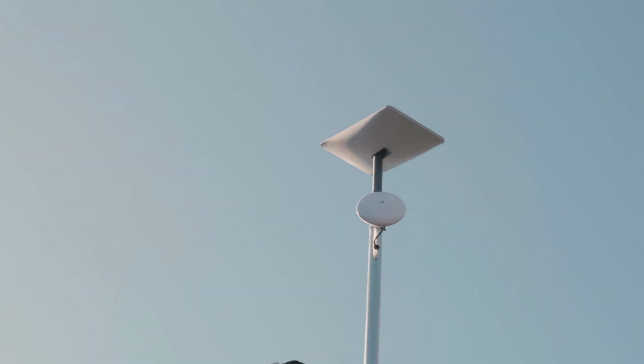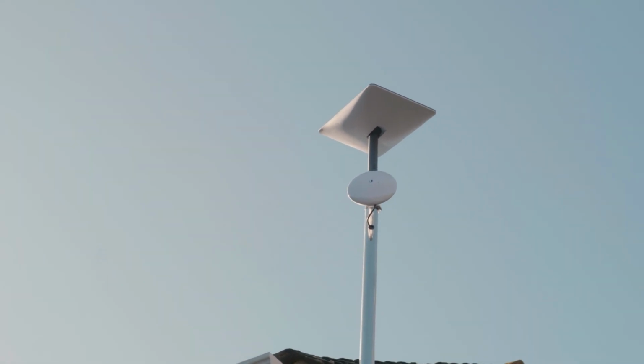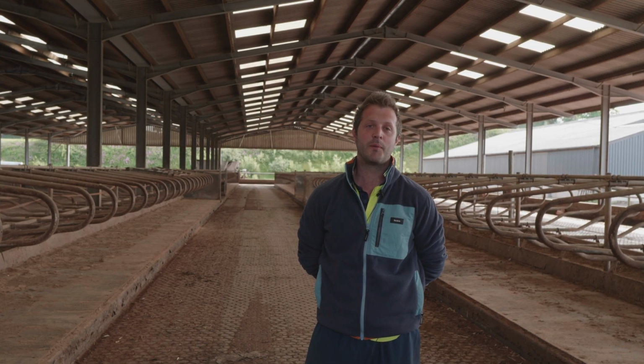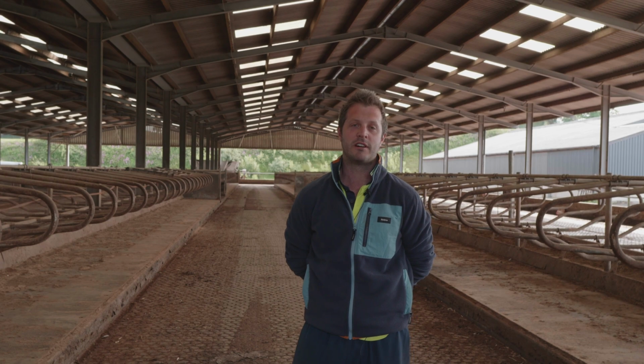The other big thing for us was we get pretty poor internet around us, so the Starlink to be able to bounce that around multiple properties on the farm.